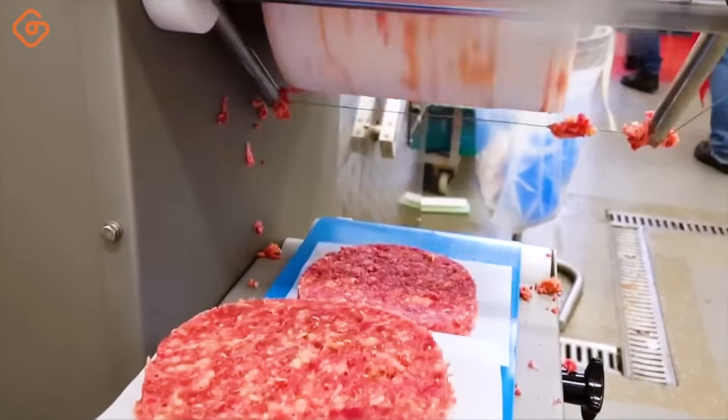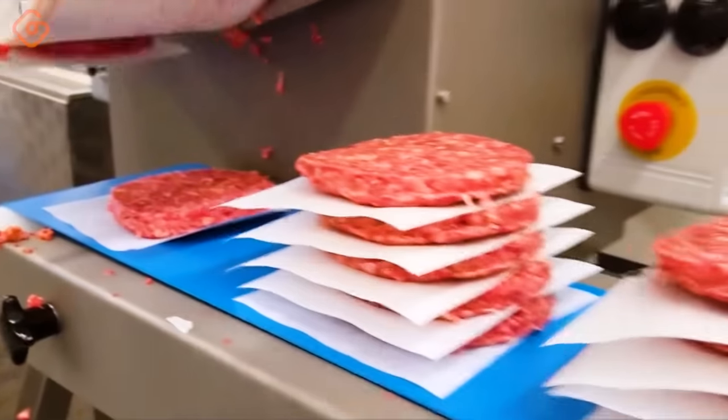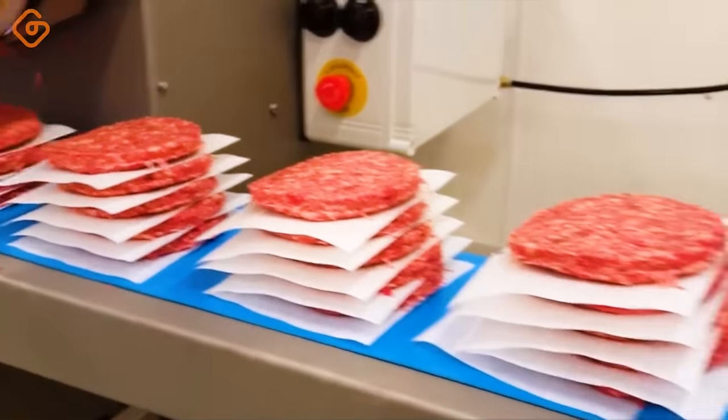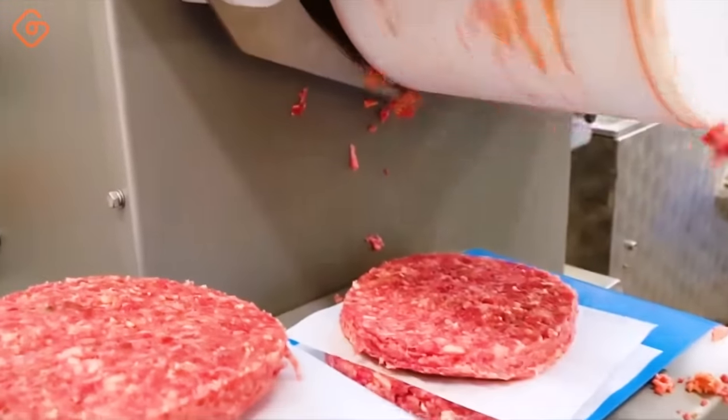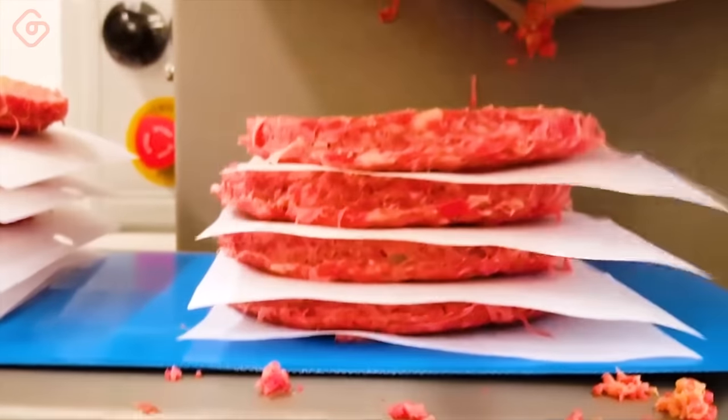With the ability to produce up to 4,000 pieces per hour, the Formatic S2000x180 burger machine not only saves time, but also increases production efficiency in line with market needs.